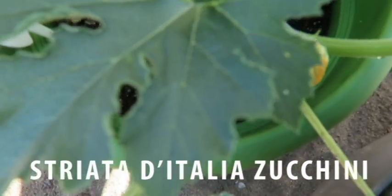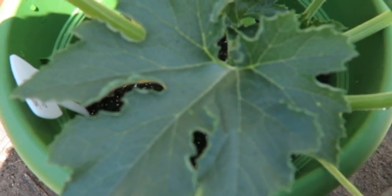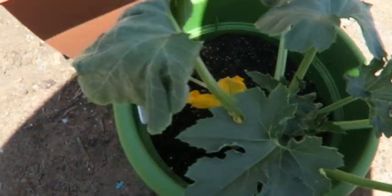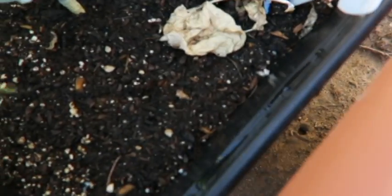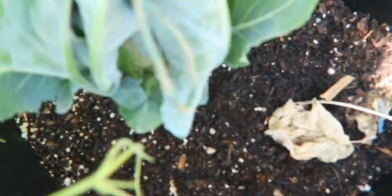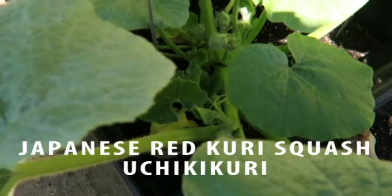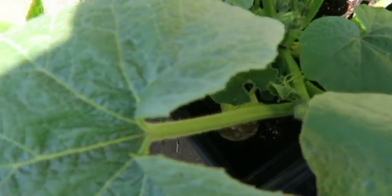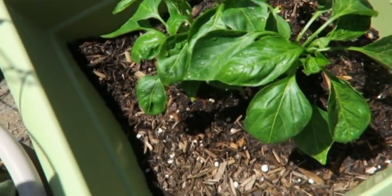We have the striata right here, but again, no pollination. So we'll see how that works out. Green peppers are doing fine. Another cauliflower, which I had to tie up to let it grow. This one, Japanese curry, so that one's growing really well. What is this? This one must be the pepperoncinis.